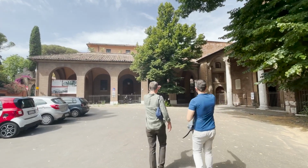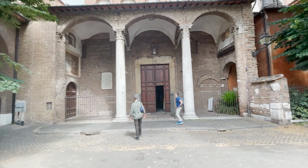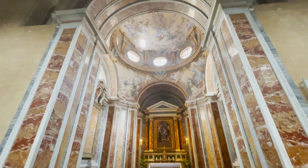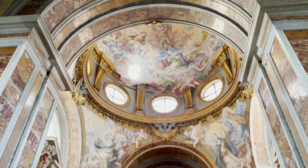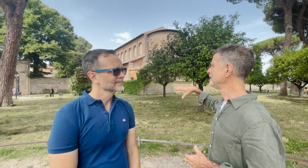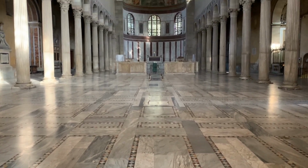The Aventine Hill, for me, is like going back in time. And when you enter the church of Santa Sabina, it looks basically the way you would have seen it had you come here 1,700 years ago when it was built. It was built partially over and using the remains of the temple of Juno, the goddess Juno, and this showed the triumph of Christianity over the pagans.